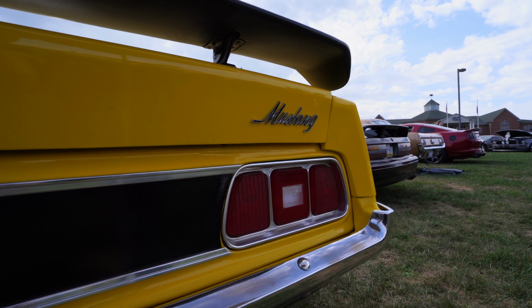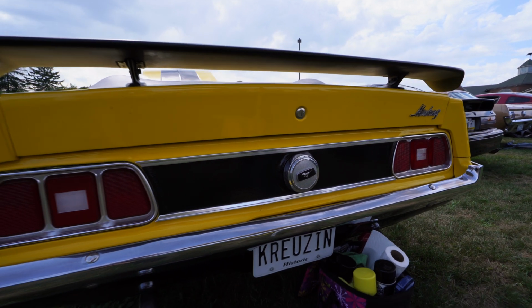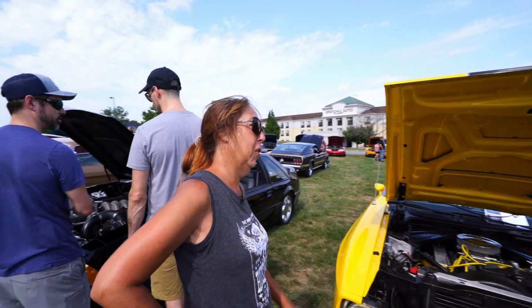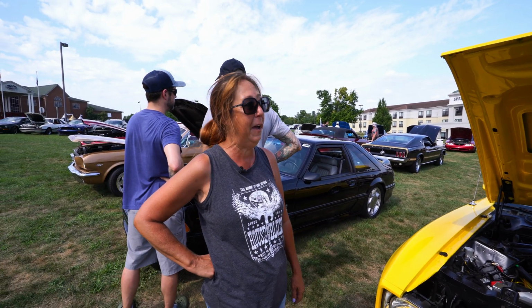Nice, nice. Well, I gotta say right off the bat, love the yellow. One of my favorite colors. What would you say is your favorite part about your vehicle? I'd have to probably agree with you on the color. She stands out. Everybody knows who I am when they see me coming down the road.